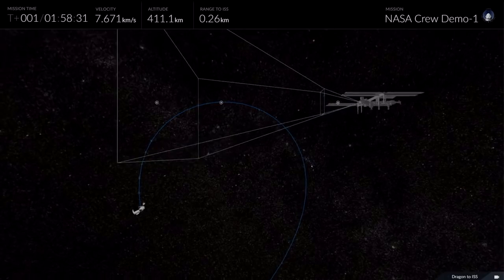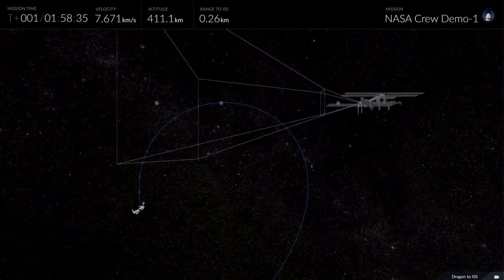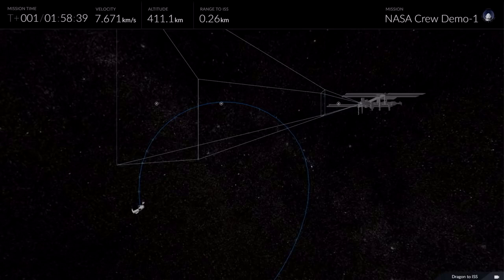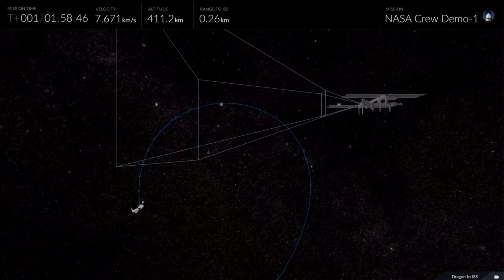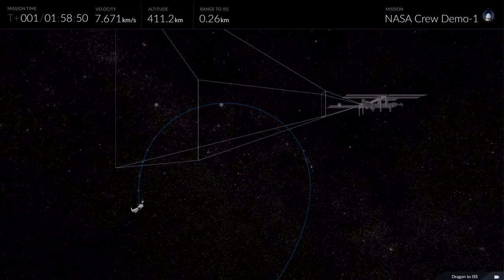So like I was saying earlier, this is a diagram of where the Dragon is currently headed. If it was just to not fire any of its thrusters and just keep free floating in space, letting orbital mechanics take it closer towards the International Space Station, that blue line is the free return trajectory. Right now, you can see that blue line intersecting with the tiny gray dot there. That is waypoint 1.